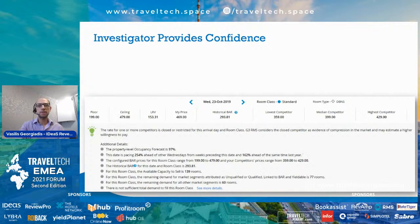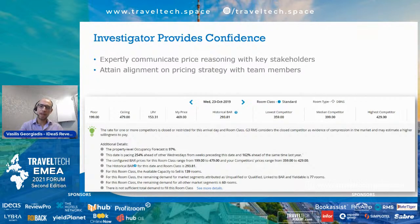The Investigator also gives you confidence. This is something we are asked for a lot. The revenue manager, the primary user, is fully on board, but he or she gets lots of questions from other decision makers, lots of pushback, doubt, and opinions. We've all been there. How do we instill more confidence and at the same time keep it simple, modern, and easy? So, how the Investigator can help you, you can now expertly communicate the reasoning behind the price. It's all there in simple language. It creates alignment in strategy with everyone because they can now understand and reach consensus.